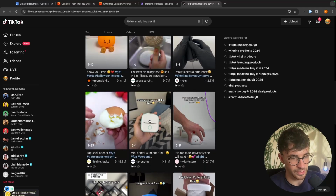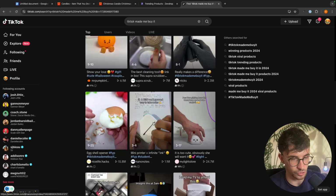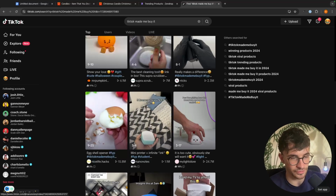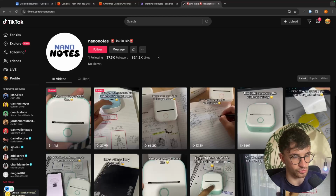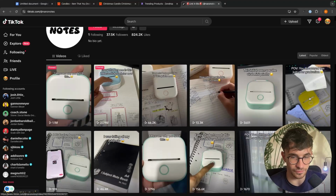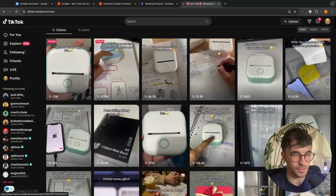So we can go down here, and this looks like a mini printer. I'm just going to hover over this so we can watch this. And it's a mini printer that prints things out instantly. So now I see this product, we can maybe click into the store and see how well these videos are doing. Like these videos, some of them are absolutely popping off. So it looks like this product is pretty popular.